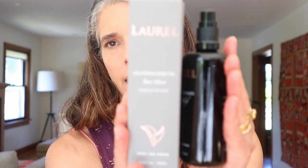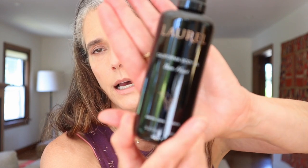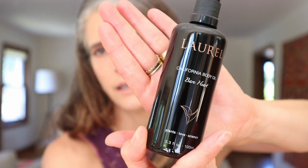She also sent me her Support Cleanser, Cool Relief, and then a new California body oil. I have raved about her California body oil many times. It is still in the box and I haven't used it yet because I am finishing up her antioxidant or after sun body oil, which I also really love. She does excellent body oils, probably my favorite body oils. But this is what the California looks like. And I love it. So I'm saving this for when I run out of my other Laurel body oil.